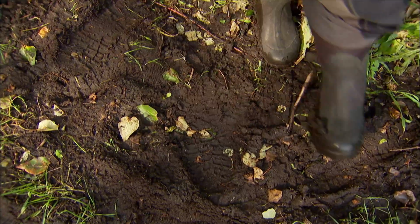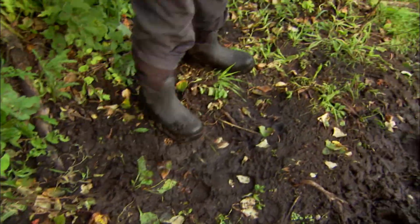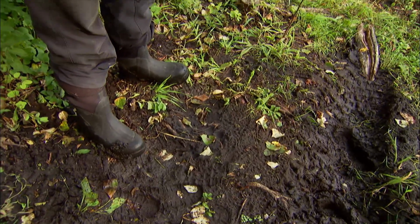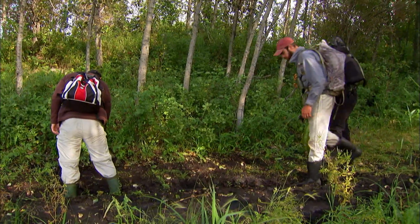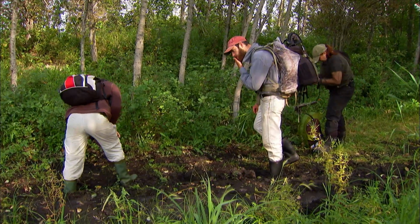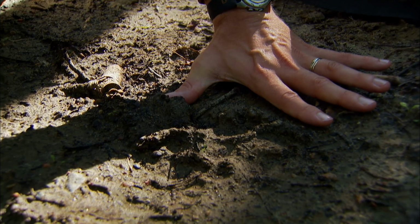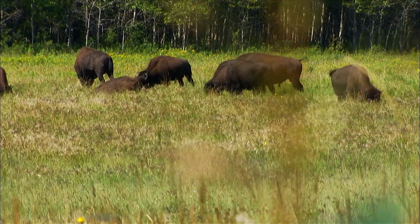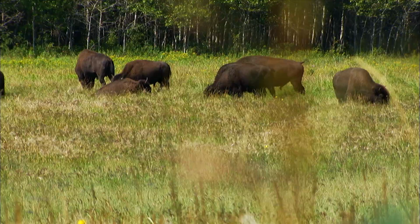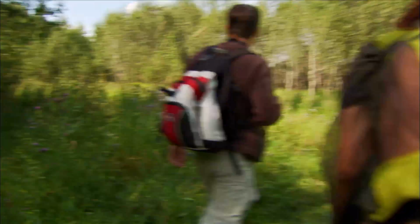It usually takes pretty large packs to attack a species as big as a bison. The bigger the pack, the more they have to attack large prey like bison, moose, and wapiti. Bison have highly developed senses of smell and hearing. Having recorded the position of wolf tracks using GPS, the team advances quietly towards the clearing.